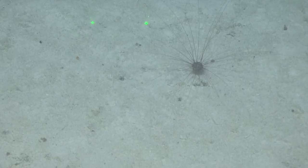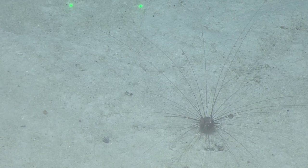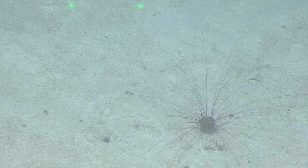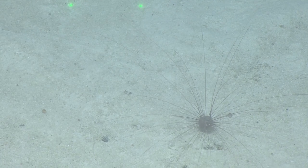I need to go to bed. Well, sorry, I stand corrected. They do have tube feet and pedicellaria, but those are more microscopic. Okay, that's all the zoom I got. Man, so beautiful. From what we can understand about these, they're detritivores, so they're eating the stuff on the bottom, marine snow, debris, and things like that.